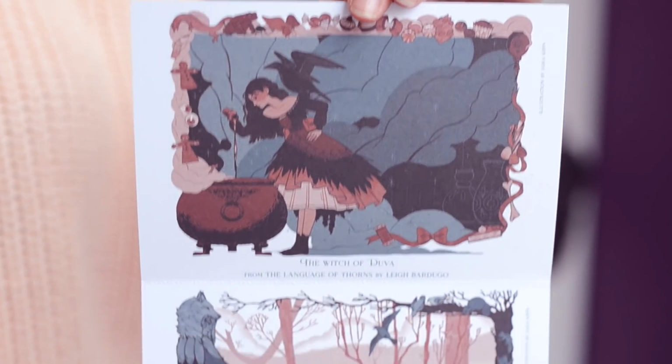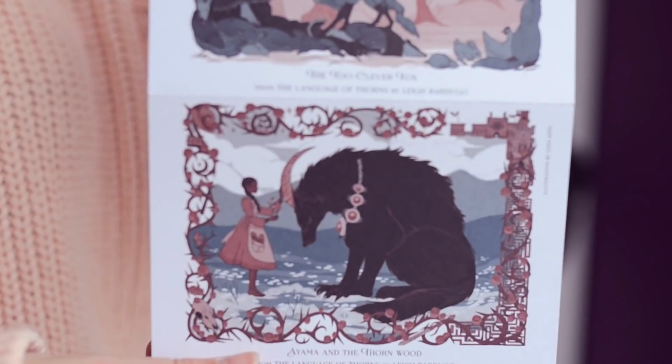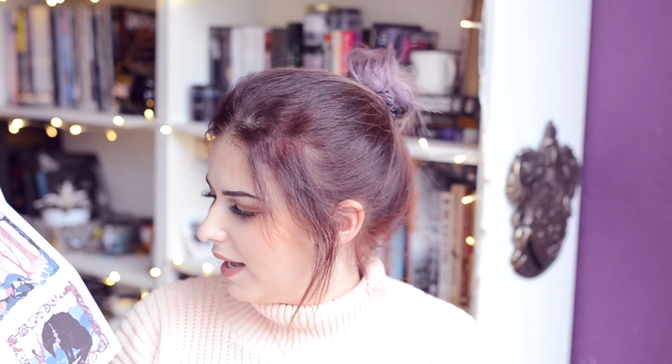Oh, these are so beautiful! I'm not even entirely certain what they are. I love these designs. These designs are so me. I really like the design of those. I have to consult my cards to know what these are from. Leigh Bardugo, it's Leigh Bardugo.